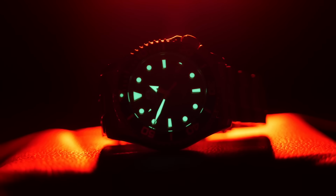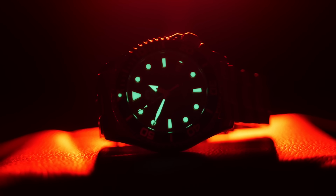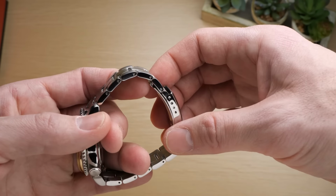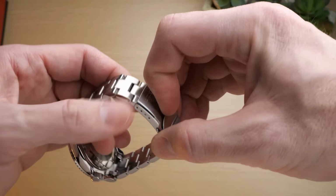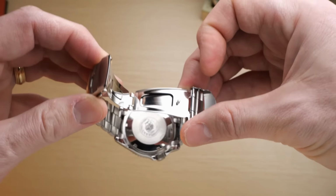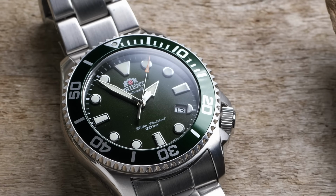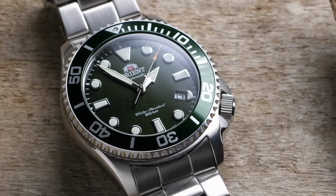And one of my favorite things about that watch is the lume. It has absolutely insane lume, some of the strongest that I've tested. The only thing that's a little bit of a letdown is the quality of the bracelet, particularly the clasp and the end links. It's comfortable, but it's a little bit rattly. But other than that, it's a fantastic watch, one of the best ones you can pick up for under $300. So congratulations again, Craig. Hope you enjoy the watch.